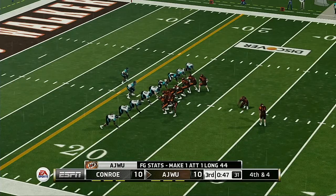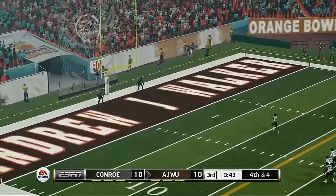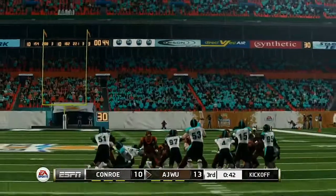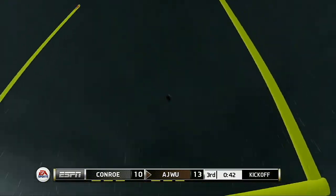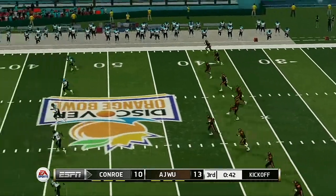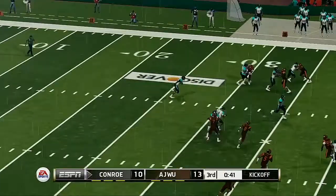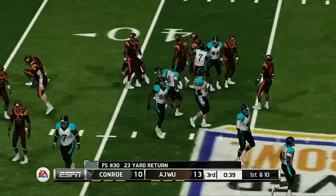This to try to put his team up by a field goal. Kicks up, and it sails through the uprights. Looks like they're ready for the kick. Makes it out to maybe the 39-yard line.